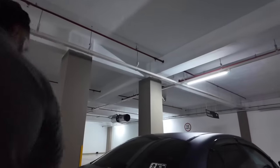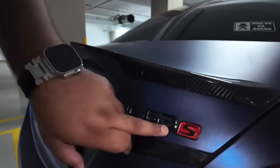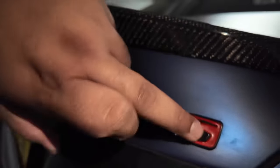Here's a C63S badge. But remember one thing. S stands for sexy. Yeah. C63. This S does not stand for sport. It stands for sexy. Hey, bro, the car looks so good, man.